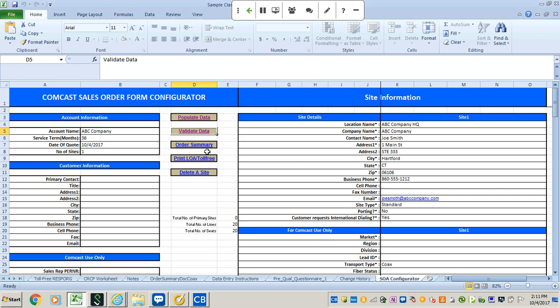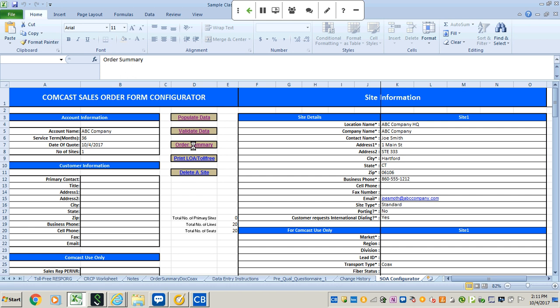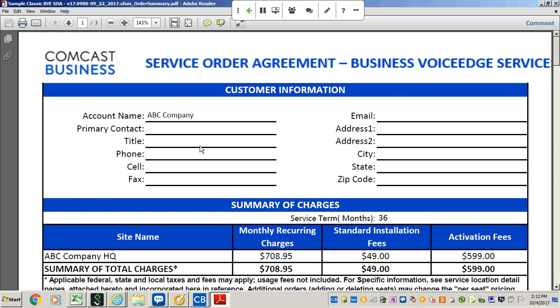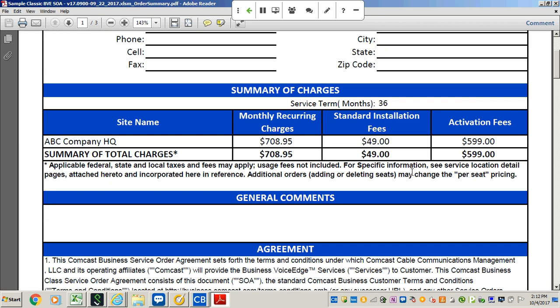So what I'm going to do now is, now that I've done the populate data and validate data buttons, I'm going to hit the order submit button. What this is going to do is now start populating the paperwork for signature. But again, populate the order summary, but don't get it signed until submitted back to either your master agent or support team so that we can ensure that everything looks good. And this will come up with your monthly charges, your standard installation fees, as well as your activation fees.